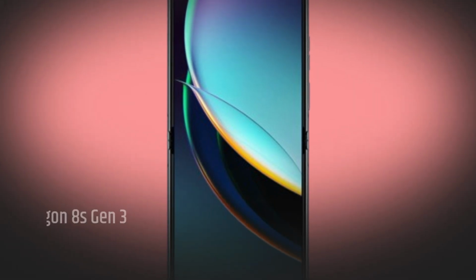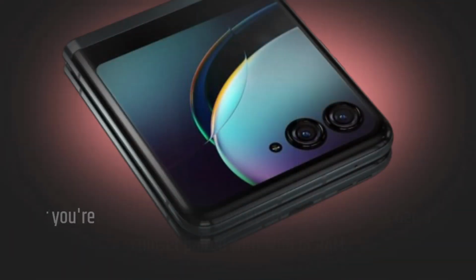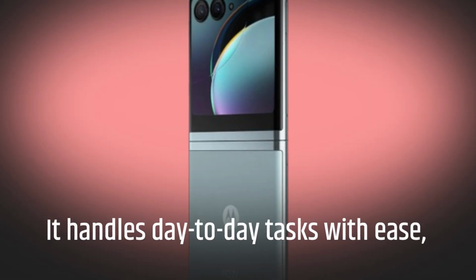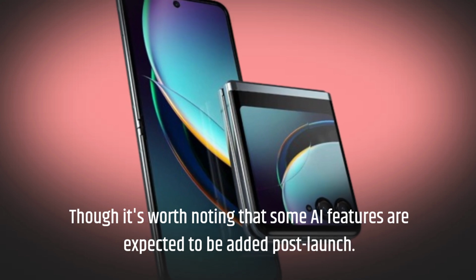Under the hood, it's powered by the Snapdragon 8 Gen 3 chipset paired with 12 GB of RAM, ensuring smooth performance whether you're multitasking or gaming. It handles day-to-day tasks with ease, though it's worth noting that some AI features are expected to be added post-launch.